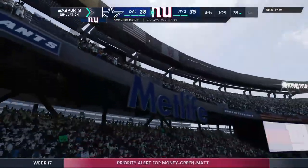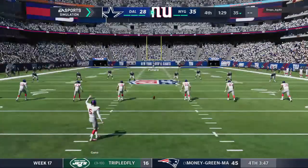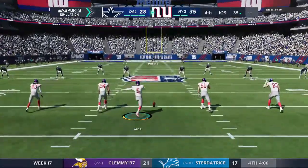There's nothing like being aggressive, preaching that to your team, and then following through. All the way through. Go ahead and throw one more up there. Why not? Been a great game, and we are not done yet.